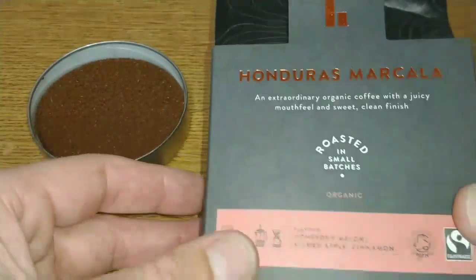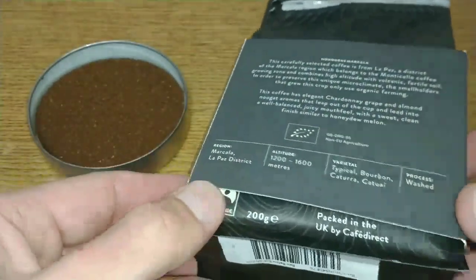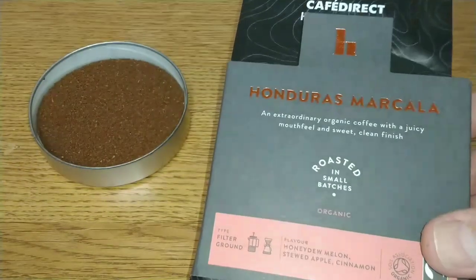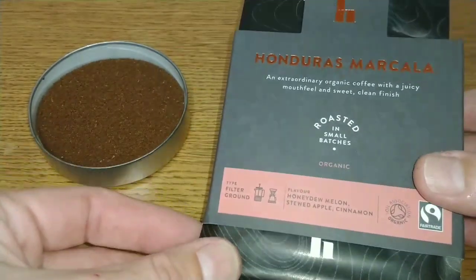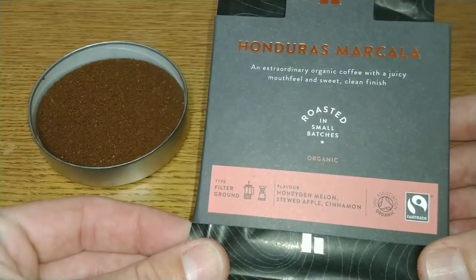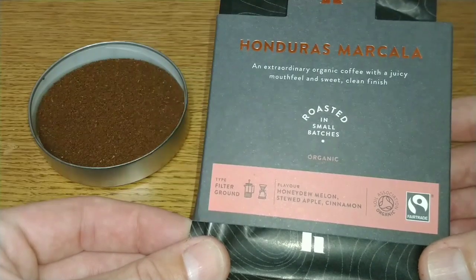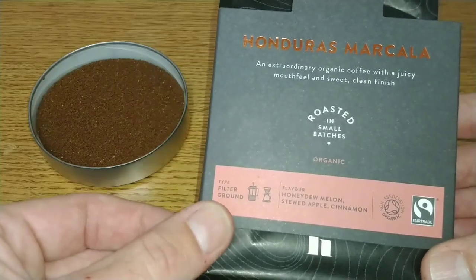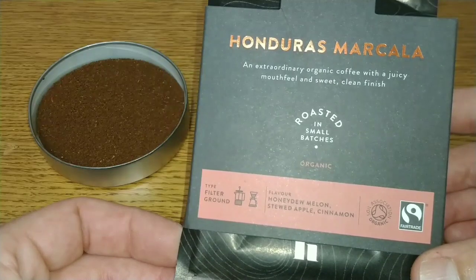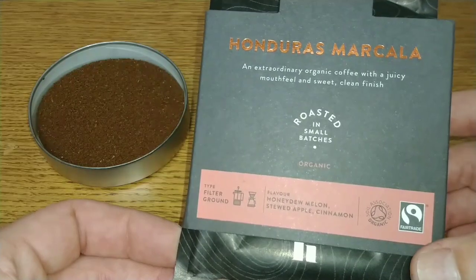Quite elaborate packaging, and it's quite an expensive coffee, so it's probably down to the packaging that this coffee is around the £5 mark rather than lower than that. So take a quick look. It says an extraordinary organic coffee with a juicy mouthfeel and sweet clean finish. Type is filter ground and flavour is honeydew melon, stewed apple and cinnamon. Soil Association organic fair trade coffee.